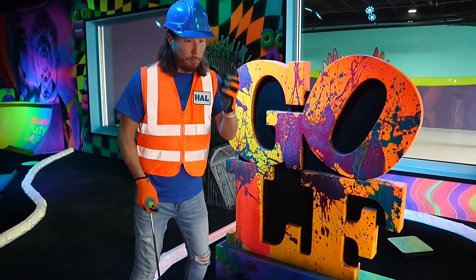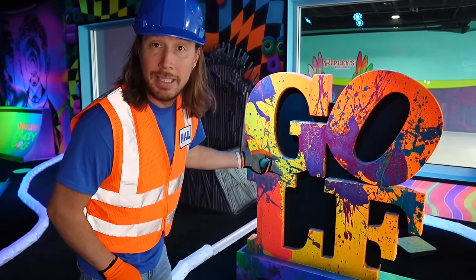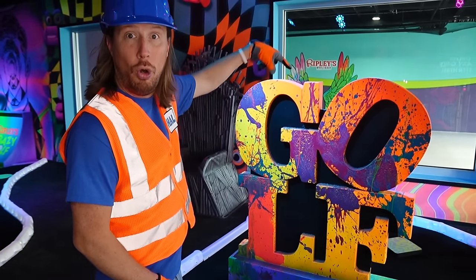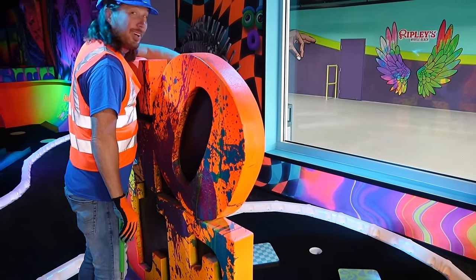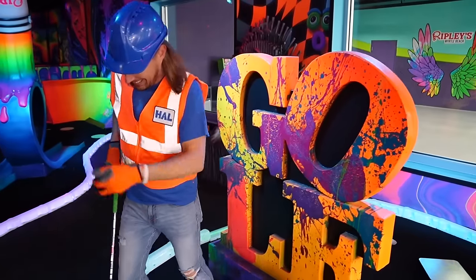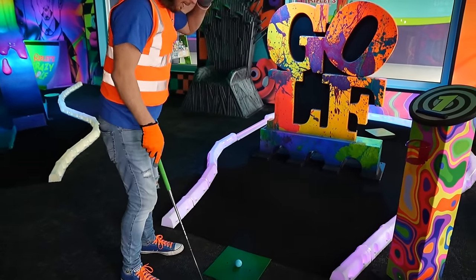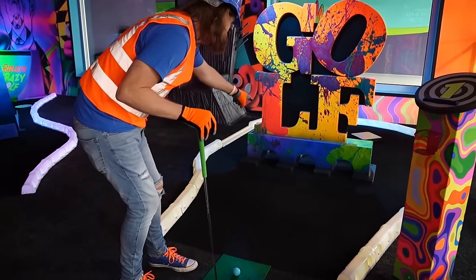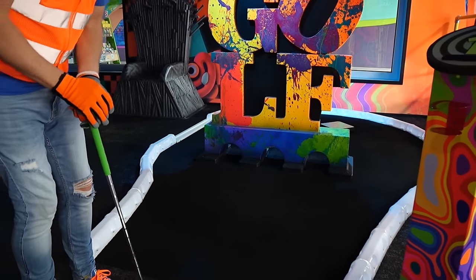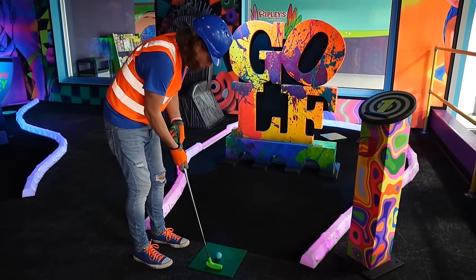You have your ball and your putter, and they have all kinds of different obstacles and things in your way to get it inside the hole. Oh, look, there it is right there. All right, so let's try. We're gonna put our ball there, and then we get to choose either one of those holes to go through. Maybe we should try the middle one. That's probably closest to the hole over there.